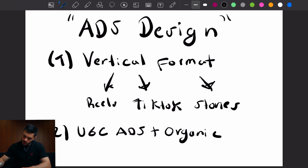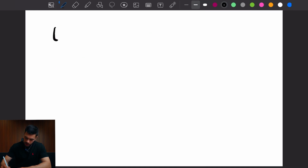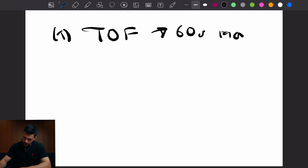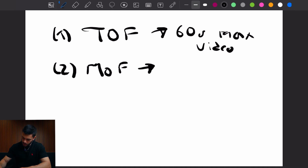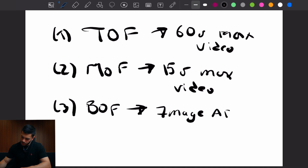So let me type that again. Number 1, top of the funnel, it's going to be 60 seconds max video. Now, middle of the funnel, it's going to be 50 seconds max, of course video too. And lastly, bottom of the funnel, it's going to be just image ads. This one is really simple. Image ads plus discounts.